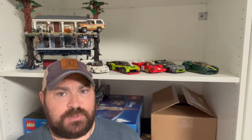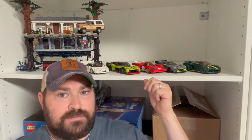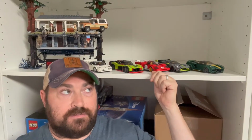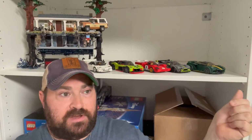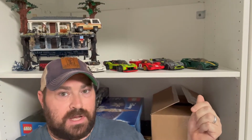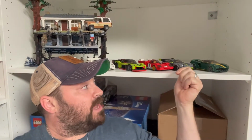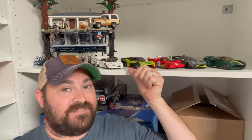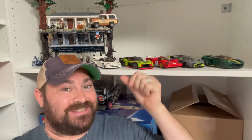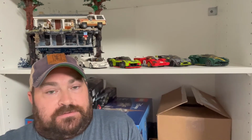A little sneak preview of what's coming up later in the week, maybe even tomorrow. I'm actually standing in front of 5 out of the 7 Speed Champions cars that are released this year. The other 2 are in process at home. They are, I believe, Mercedes. So we've got a Lotus, an Aston Martin, a Ferrari, another Aston Martin, and my favorite, the Lamborghini Countach. Yay, from Cannonball Run. Child of the 80s. Call me crazy.